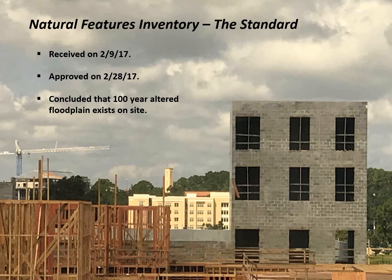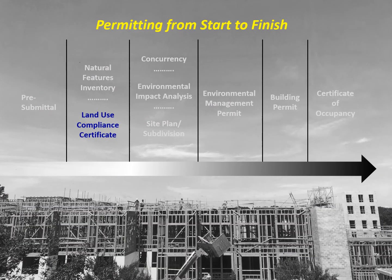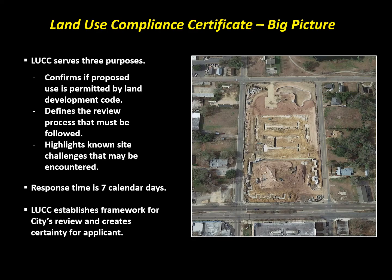The natural features inventory for the Standard was approved in 19 days and found that a 100-year altered floodplain exists at the site. A land use compliance certificate is the next step in the development process. It's the very first step of the land use review and serves 3 purposes. First, it identifies whether the proposed use is permitted by the Land Development Code.